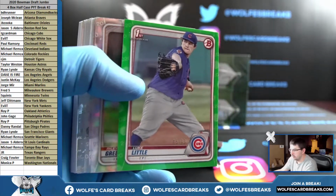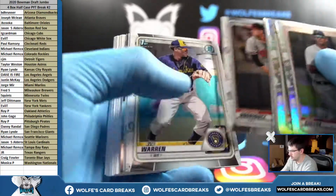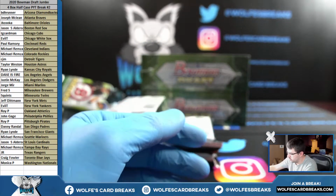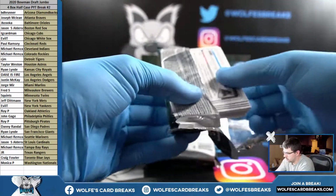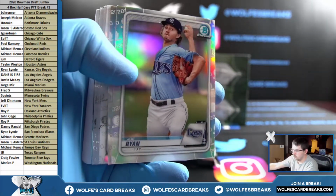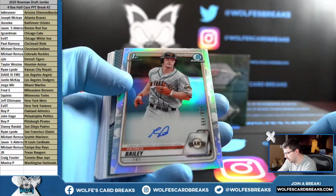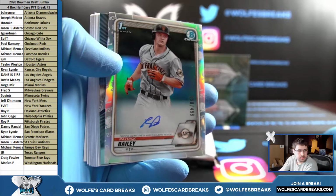Green paper, Luke Little to 99. Refractor autograph, Patrick Bailey, number to 499 for the Giants. Ryan L. with the Giants.